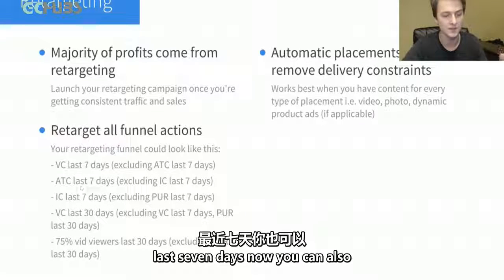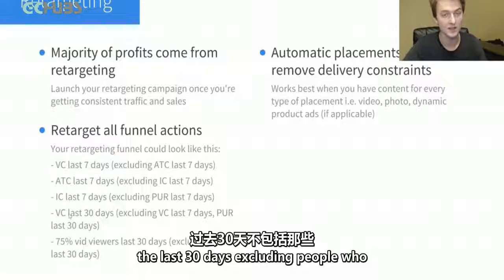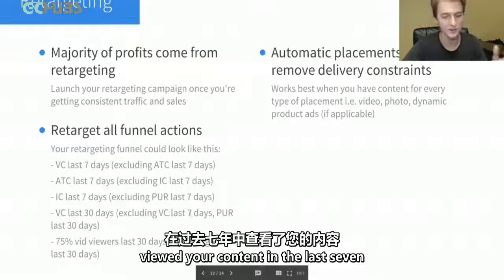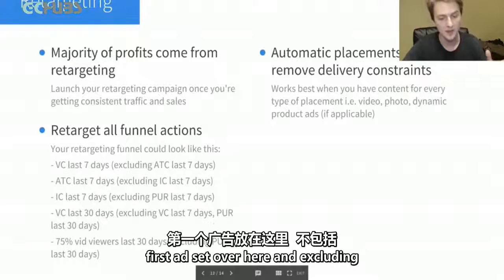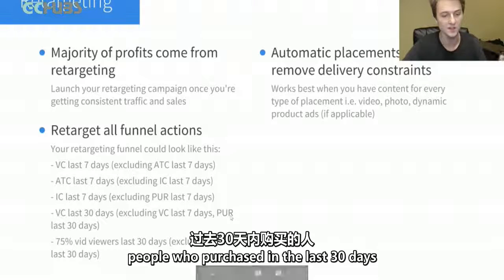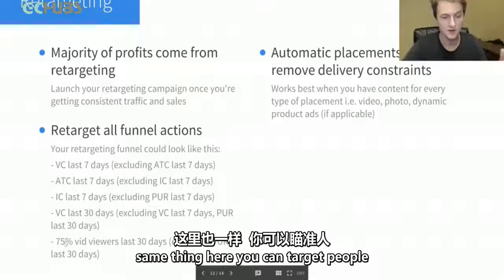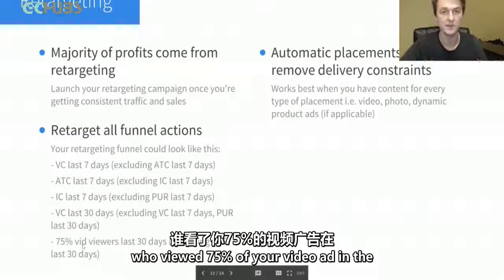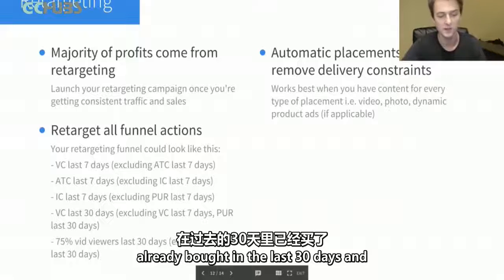Now you can also retarget people who viewed content in the last 30 days, excluding people who viewed your content in the last 7 days, just so there's no overlap with this first ad set over here, and excluding people who've purchased in the last 30 days, just to make sure that you're not targeting people who've already bought. Same thing here, you can target people who viewed 75% of your video ad in the last 30 days, excluding people who've already bought in the last 30 days.